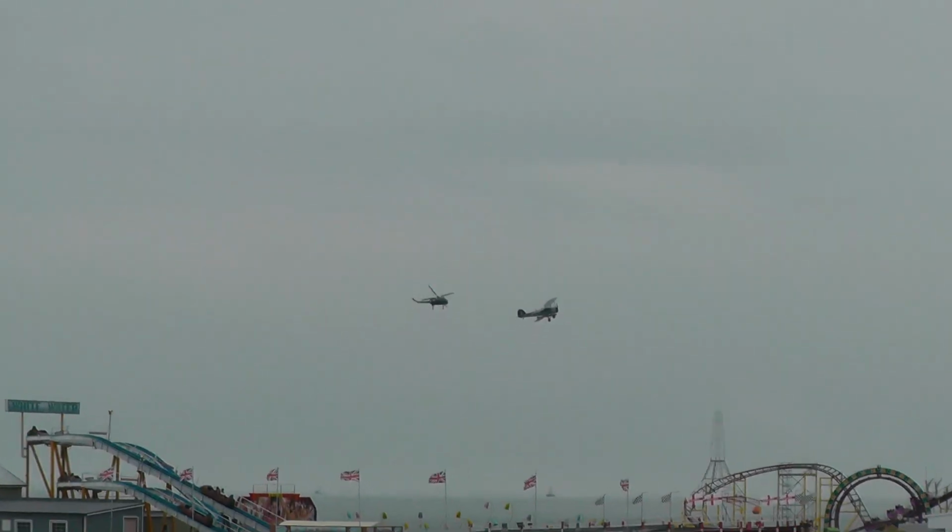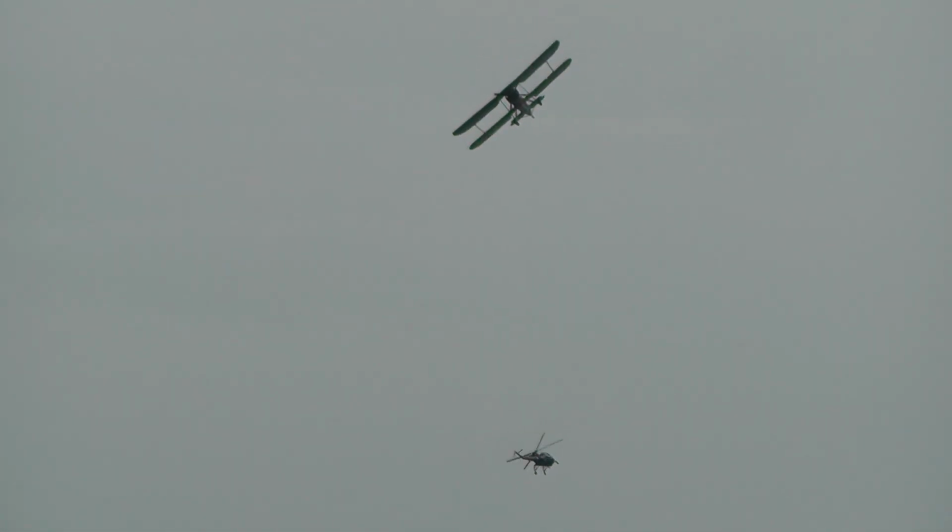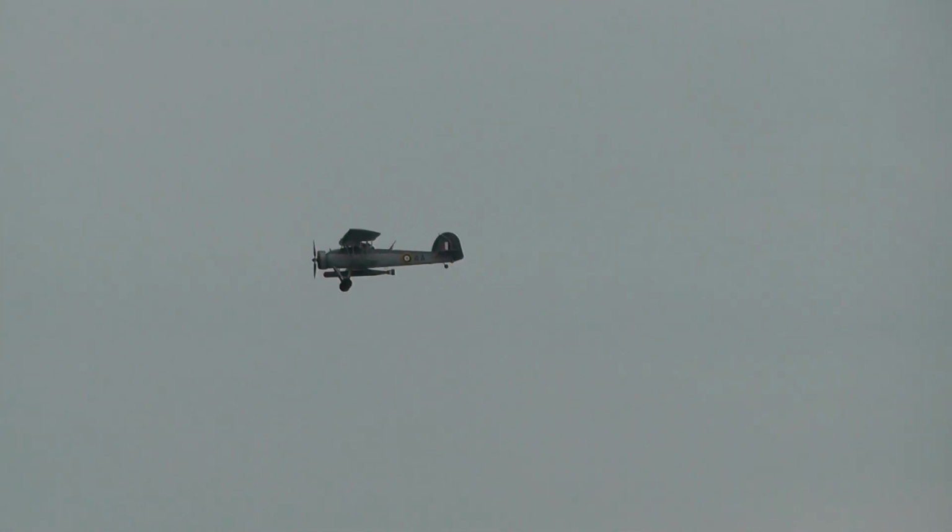We've got the Swordfish and the Wasp breaking away. The Swordfish is flying towards the pier and the Wasp banking out over the wind farm towards the ship, over towards the Martello Towers in the direction of Clacton Beach.